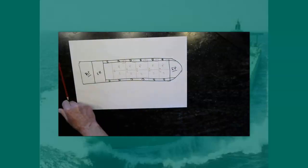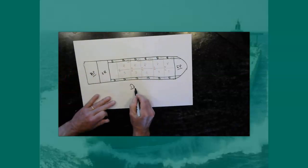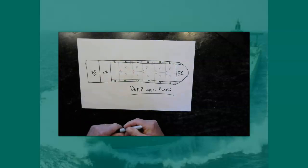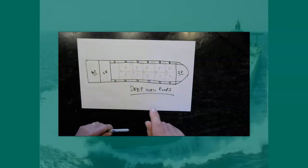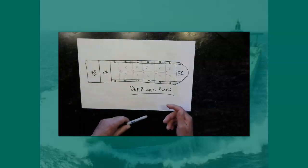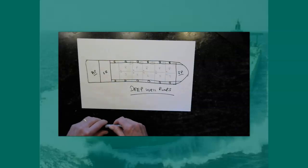And those would be called deep well pumps. Know that term, deep well pumps. And so it's a separate pump in every particular tank. And they're connected by pipelines to be able to load and to discharge the ship.